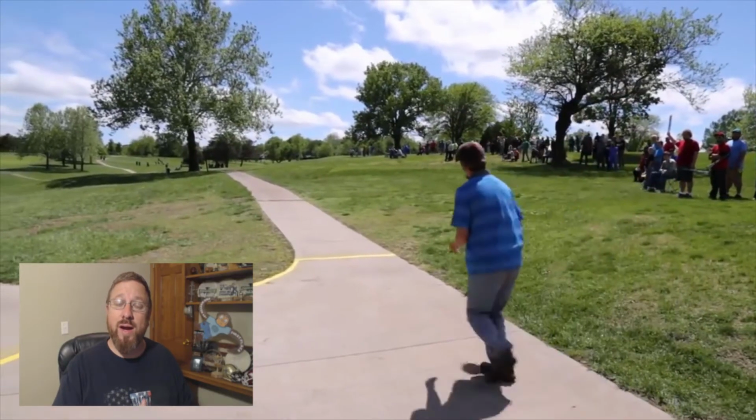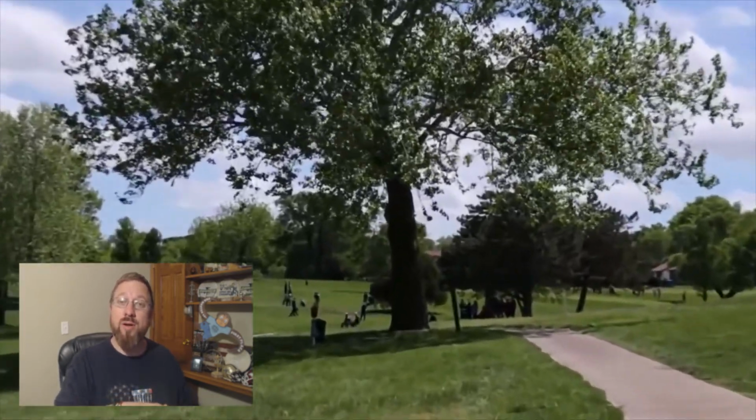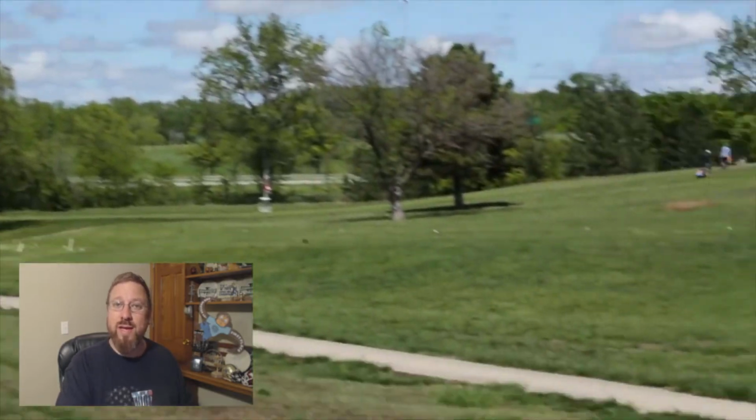Now let's take a look at that same shot, but done by a player with a little bit less power in Cam Todd. Cam has to go much closer to the big oak tree, even though he's taking the same route. Now, with Cam needing to go so tight and having to put it on a hyzer immediately, he gets back in bounds safely. However, he is about 50 or 60 feet short of the spur of the cart path that cuts across the fairway. He is effectively out of birdie range at this point.